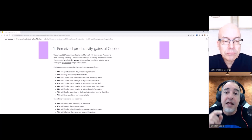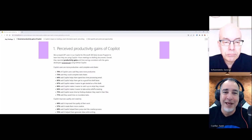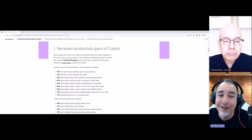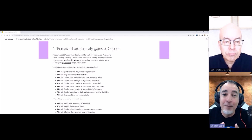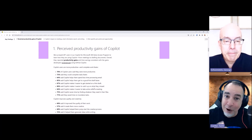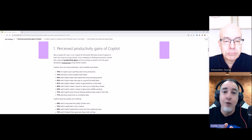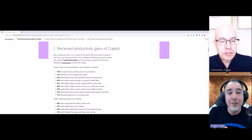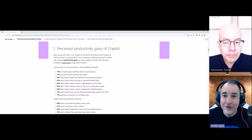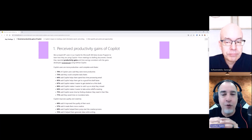Okay? So remember that these were not the first users. Who were the first users? The first users were developers from GitHub, because that's where Copilot started. And so yes, we saw similar numbers when they asked the GitHub developers, hey, are you developing faster? Are you getting to code quicker? And there were crazy numbers.